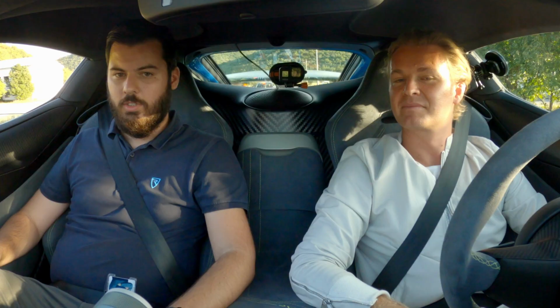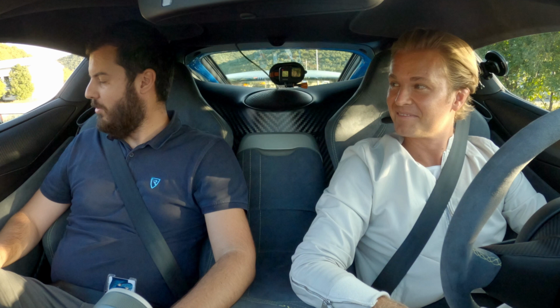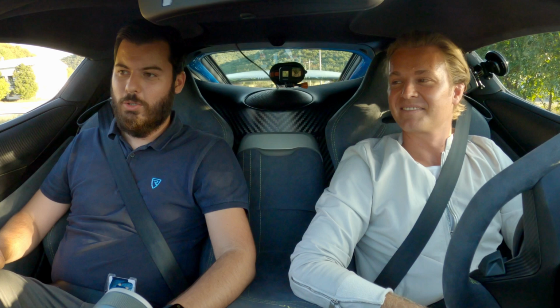So you have the honor, Nico, to be the first one to drive. That's amazing. The advanced prototype. That's really amazing. And I'm really looking forward that you have the opportunity to drive the car in its finished form, or almost finished. There's still a lot of work to do to get there. But then we take it on a track.